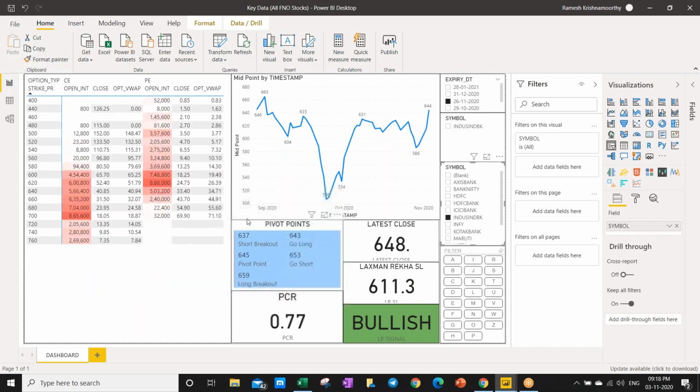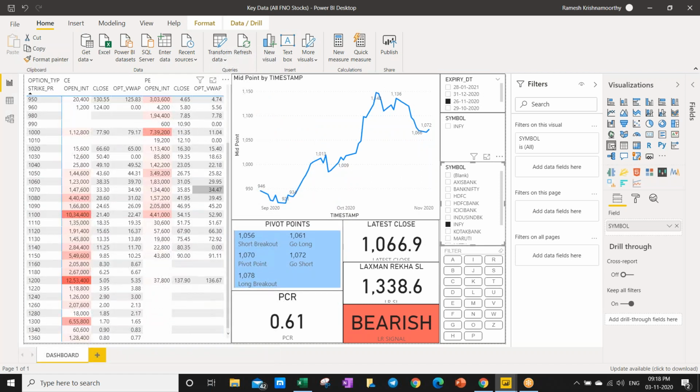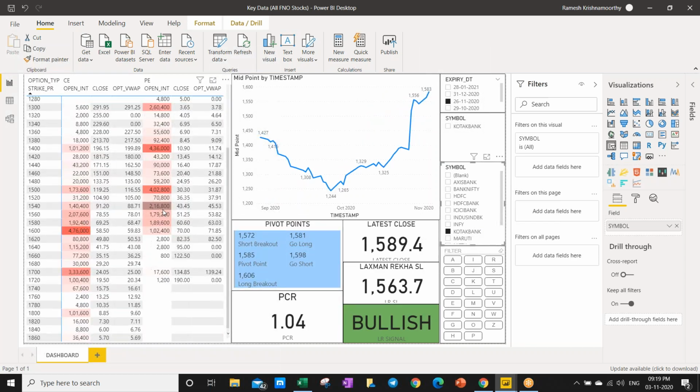IndusInd Bank, good open interest build up is seen here. Highest is 700, but the build up is seen from 600 levels actually. And in case of Infosys, good build up is seen around 1100. And Kotak Bank, PCR has gone up to 1 actually. 4,76,600 is the highest call open interest build up. So this is a place where we could face resistance in Kotak Bank.